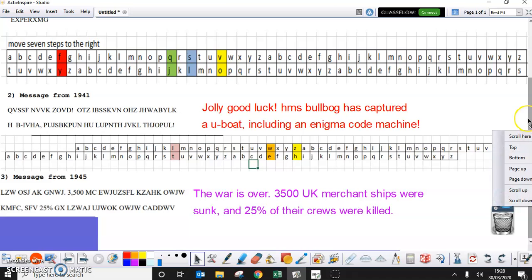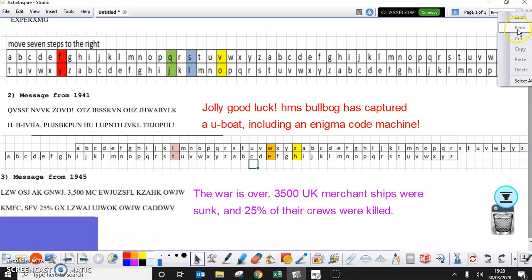I know it's quite difficult, but I hope you enjoyed the code breaking. If you want to do a code, the next lesson tomorrow will be for you to come up with your own code, and you can use the letter where the alphabet moves across, like we've done on this one. Alternatively, if you want to do it in picture form, or coming up with emojis where each different emoji relates to a different letter, then feel free to come up with your own code.